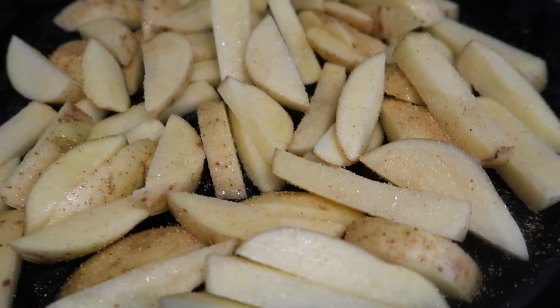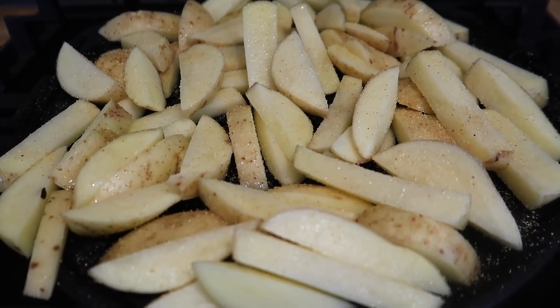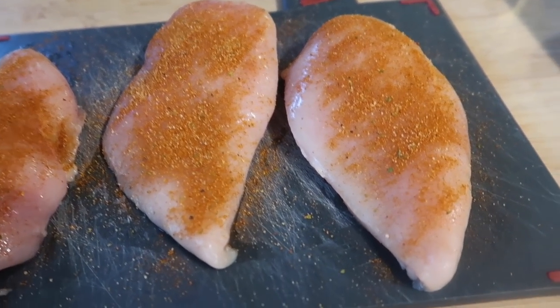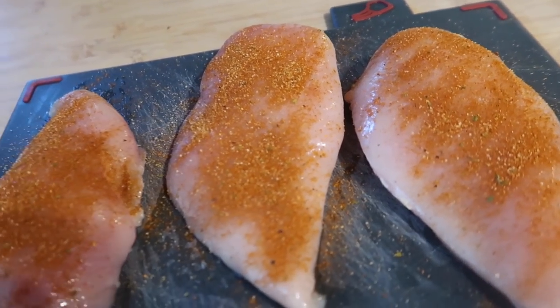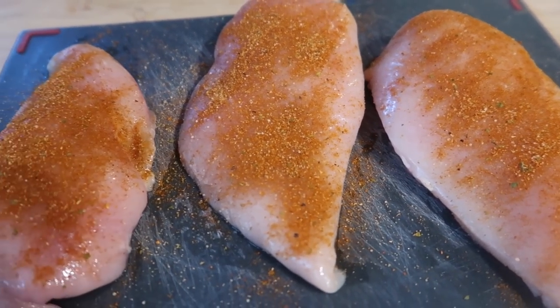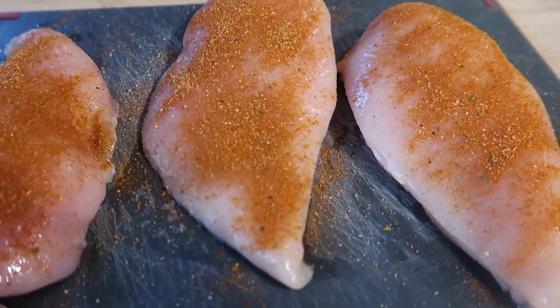So they're going to go in and then I'm going to start on my chicken because these are probably going to take longer. Right, so I'm just going to start off with my chicken breasts. I've put some chicken seasoning on them and I'm going to put them in the oven. I've got this tray that I've greased with some spray oil. So I'm just going to put these in the oven for about 10 or 15 minutes to start cooking, and then I'm going to put some barbecue sauce on top, some bacon and some cheese.